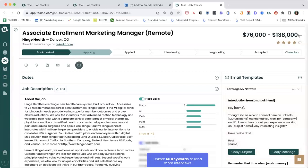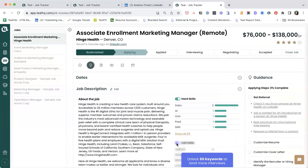So let's say you have reached out to someone, you found this role, you are excited about applying. You really want to now focus on making sure that your resume is as good and as relevant as it can possibly be. So what we will go ahead and do is walk through our resume builder.